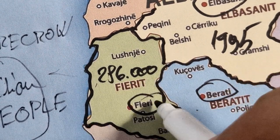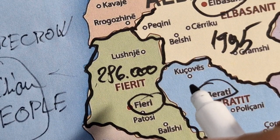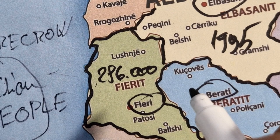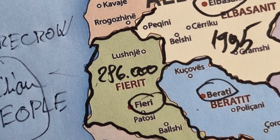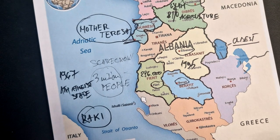Fier, the city, is an important industrial city and is built by Kshanika, tributary of the Seman River, and is surrounded by marshlands. With Nerbi, Patos town is the center of oil, bitumen and chemical industries in Albania. Oil, bitumen and chemical industries. Good.